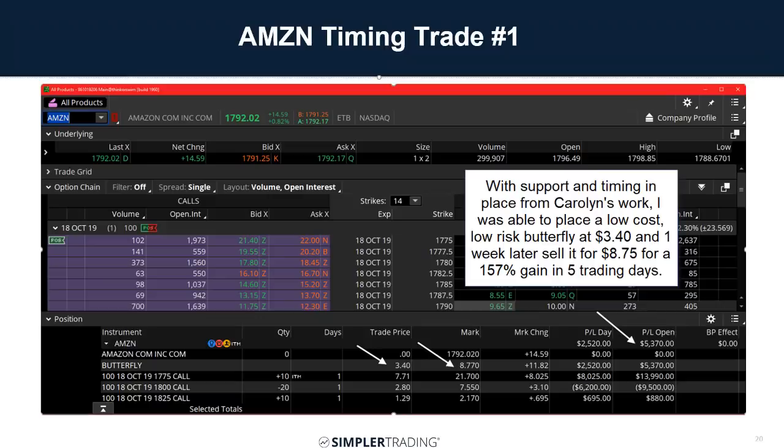So we actually had a couple of instances of timing in Amazon. The first one we did was just kind of a simple one, looking for a bounce. We bought a butterfly for $3.40, sold it 5 days later for $8.77. So it was a nice 157% gain. I did that with a 10-lot trade.